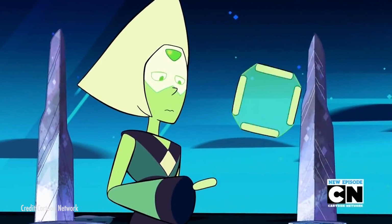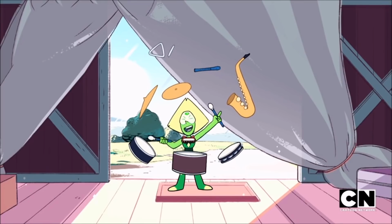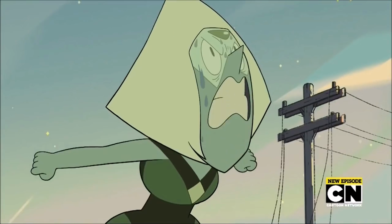Peridot, a now redeemed scientist, started out as scheming and callous and loyal to the Homeworld, but some time spent with the Crystal Gems has helped her mellow out a bit. Even though she's become more childlike and creative, she might still call you a clod. Peridot also takes everything super literally, which makes her kind of a target for Amethyst.